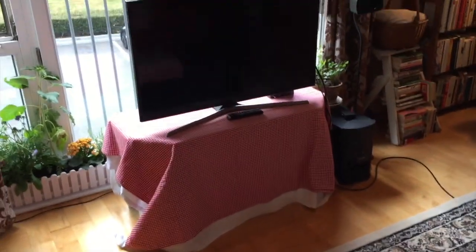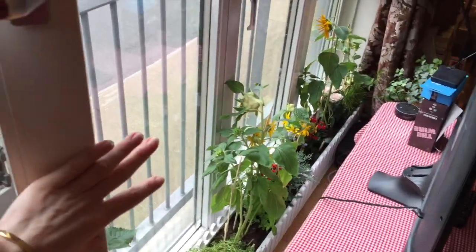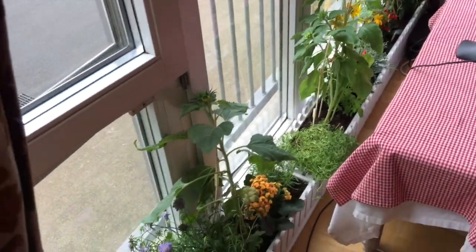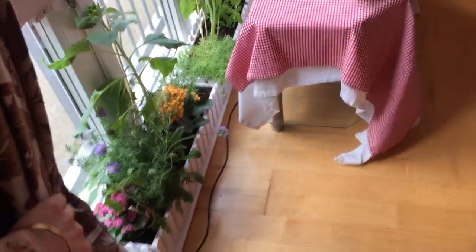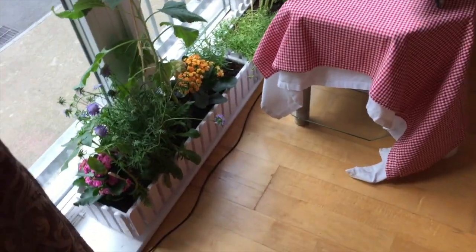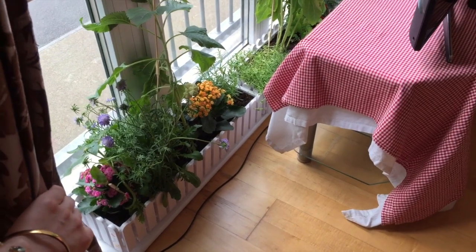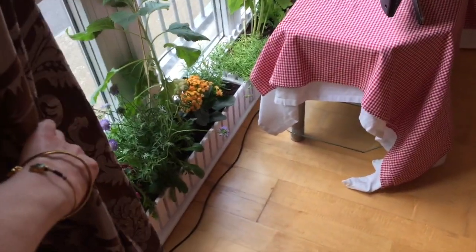So then I covered a very unsightly looking glass modern TV table with some tablecloths, and I tried to brighten up the window space with lots of, well, 3 quite thin window boxes. And although they're plastic, I think they don't really look that plasticky, and they're the closest I can come at the moment to a white picket fence.